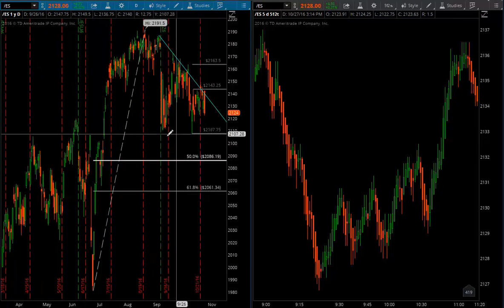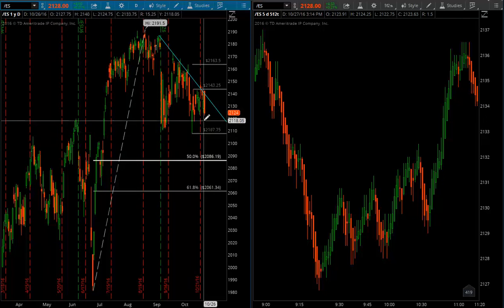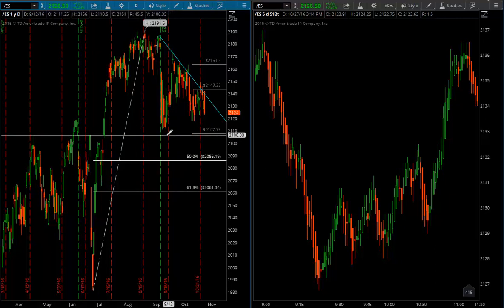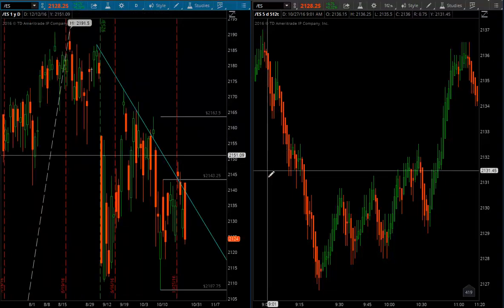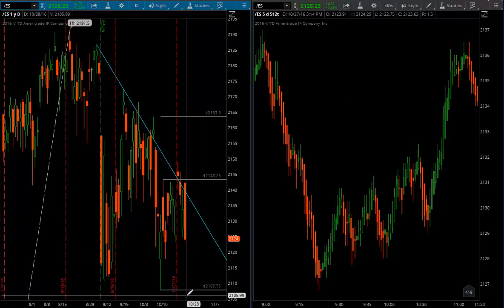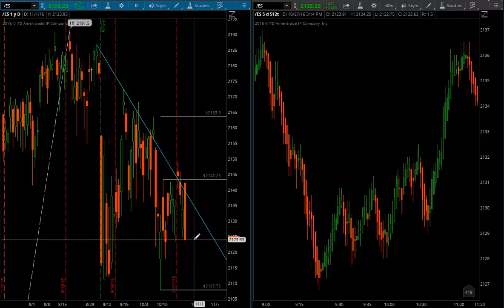That would be a great opportunity to initiate some long plays. If we come down to this 2107 and break down, it should be a pretty swift move down to the 2086, and maybe even a little dirty and into the middle, because you have a lot of longs that have stops down below. So that's kind of what I'm looking at going into next week. Not expecting anything crazy tomorrow, but there's always a possibility to come down to the 2107, or maybe take back what we did today, or even just kind of chop around right in the middle.